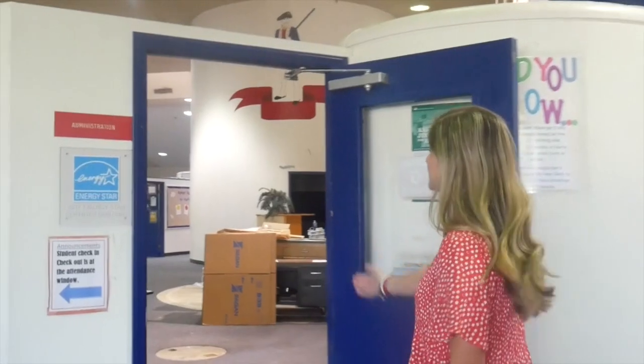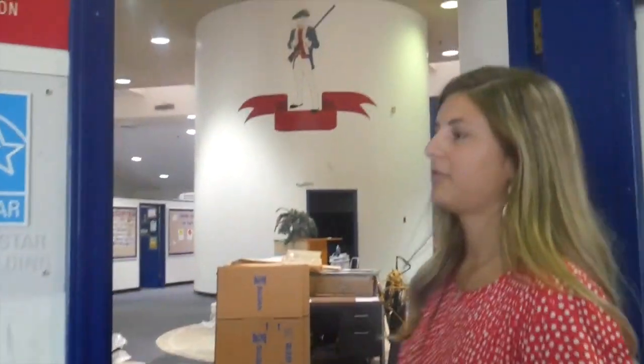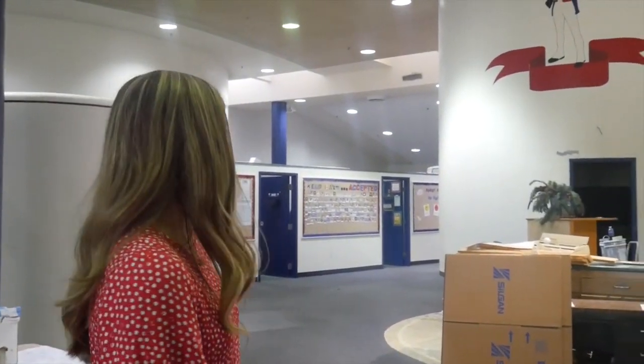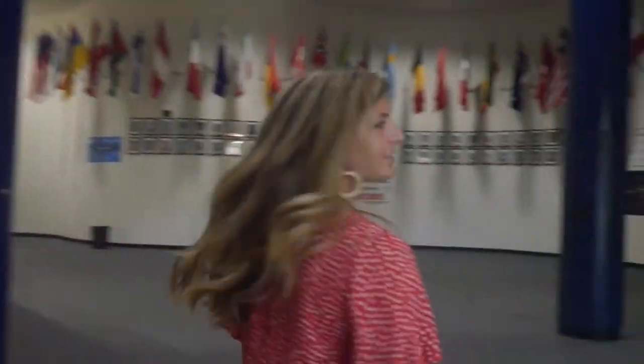Alright, so these are the offices. You come in here if you are ever late to school, you'll get your tardy pass, or anything like that, if you need to get any forms signed. The principals and other administrators are all in here. This is where their offices are. Looks like they're doing some renovations, so that's awesome. And we'll just switch to the cafeteria.